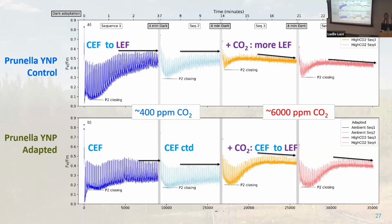But the control plant is able to start up Calvin cycle activity very fast. We see the minimum remains much higher, meaning the system is already active. It's able to stay much more open. This doesn't happen in ambient, which we didn't expect, but even when we give it a lot of CO2, we see the control plant being able to stay almost completely open. We see it hardly going down, so the system doesn't get reduced. It can reopen straight away, meaning that it directly establishes this balance between cyclic and linear electron flow.